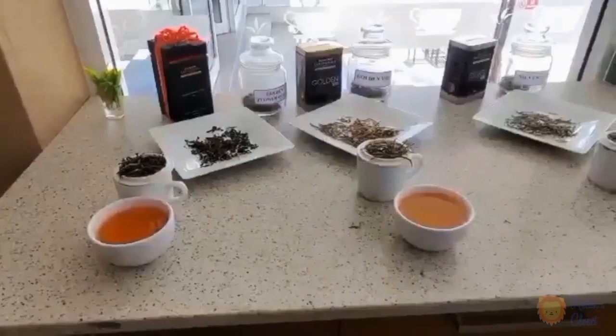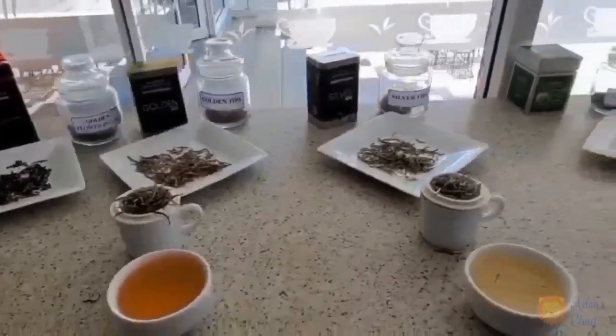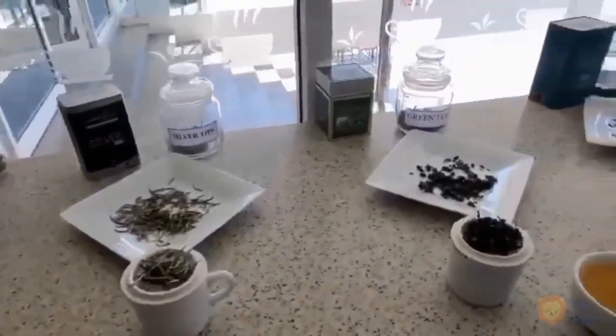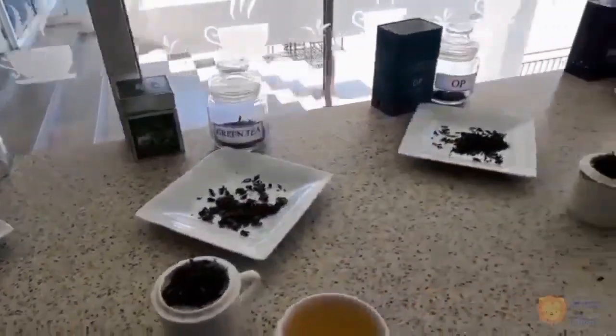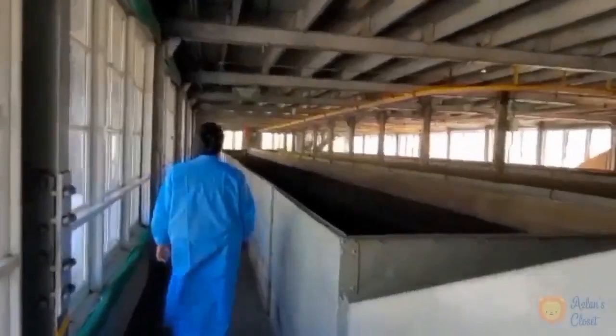Have a look at the different type of tea they've displayed inside the factory. Okay, so now we have a brilliant guide with us who's going to take us on a 15 minutes tour showing the different processes that the tea passes through at the plantation.